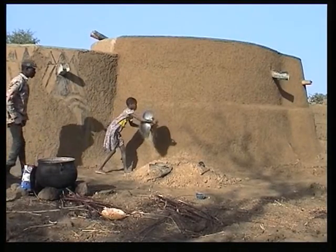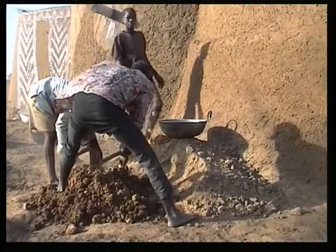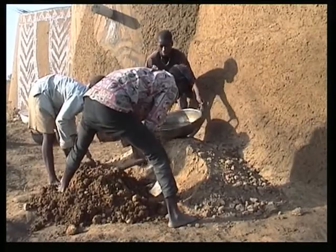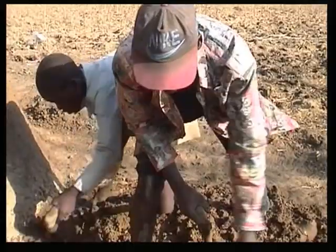Building the walls of the houses is the work of men. A husband has to provide a roof over the heads of the wife and children, very often in the compound of his father.